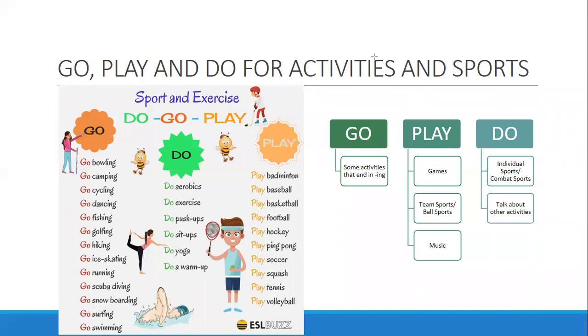What about do? Here you have some activities. Activities like do aerobics, do exercise, do push-ups. By the way, do you know what's the meaning of push-ups? ¿Qué significan los push-ups? When you go to the gym, you do these push-ups. Flexiones. Very good. Flexiones de pecho son los push-ups.